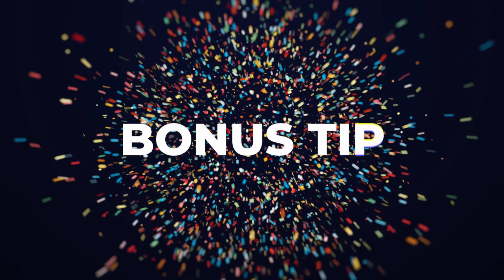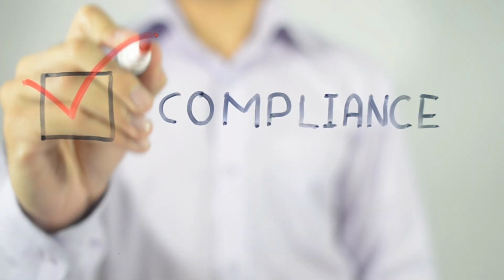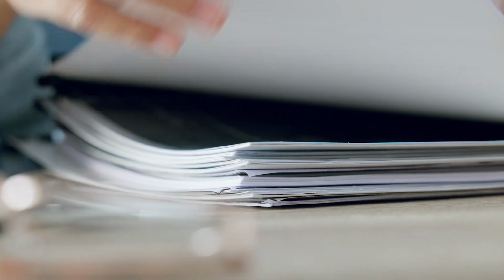So this is the bonus tip. It might seem quite obvious, but it's actually really important. And that's compliance. Keep records of everything. Get organized. Audit all your paperwork. Do you have everything? And if you use agents, ask them to give you copies of all of the compliance documents so that you have them.